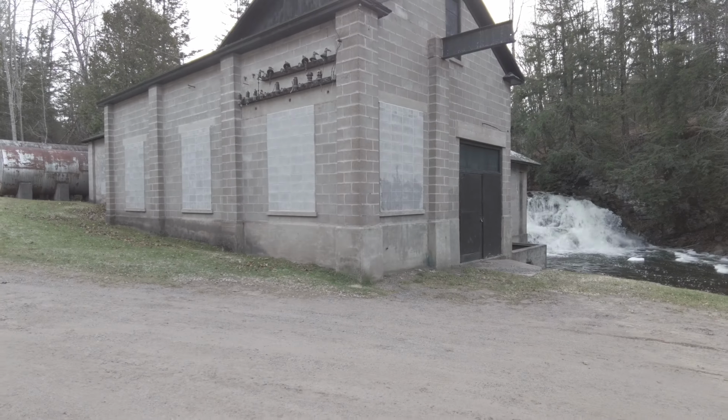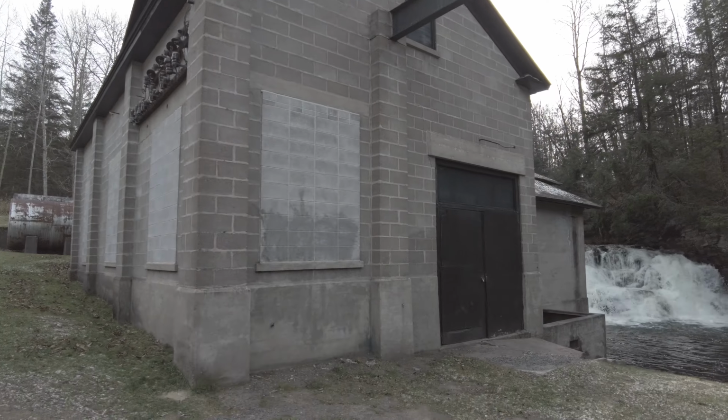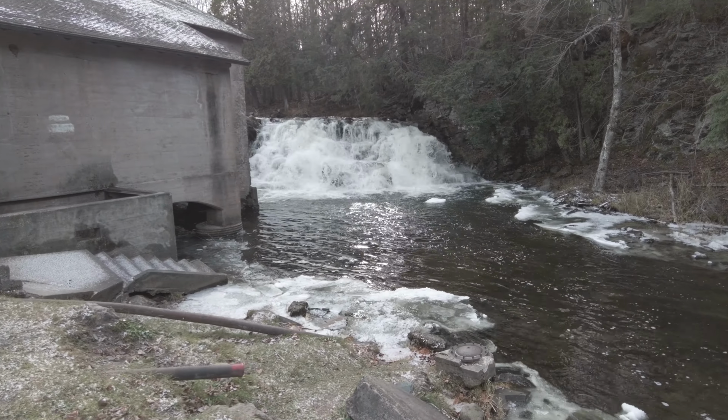Hey guys, here's another waterfall in Leance. And this one's called Powderhouse Falls. And this is also a dam. We can see the large building right here. And look at this waterfall here. That's pretty impressive, guys.